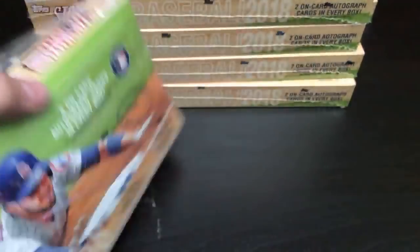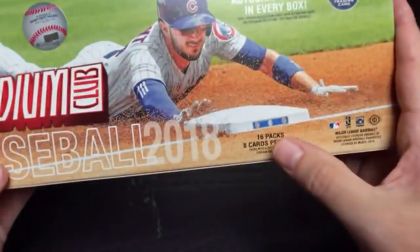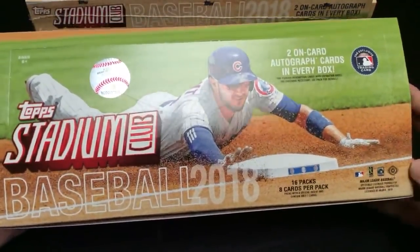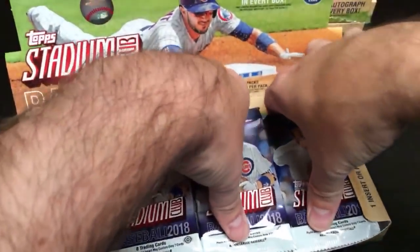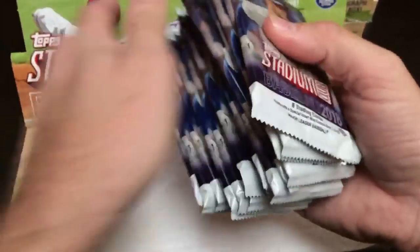2 autographs per box. 2 on-card autographs per box. 16 packs, 8 cards per pack. Thanks to everyone who jumped in, and good luck, everybody. Let's have a little fun. Let's have a little fun with some Topps Stadium Club. Just take these right out of the pack, out of the box.